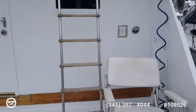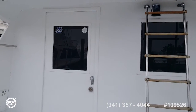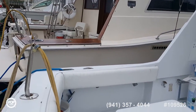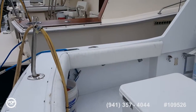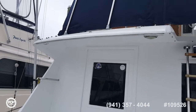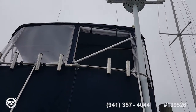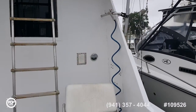Another view of the cockpit and to the salon cabin door. Port side. And talking to the owner, she said that this boat is definitely canyon ready. The electronics weren't on board, so I couldn't take any photos and video, so I'll have to get a listing of what's included. I know there's an autopilot that they put in.